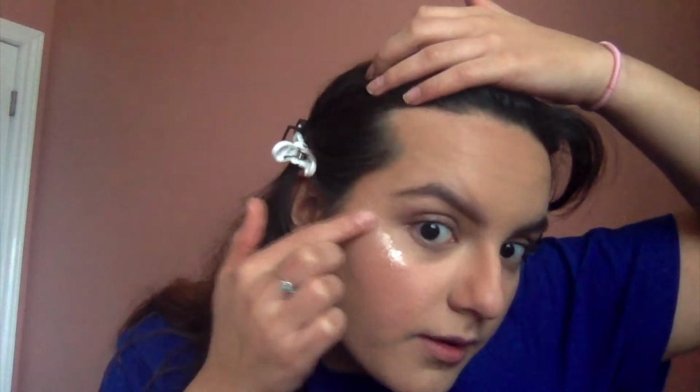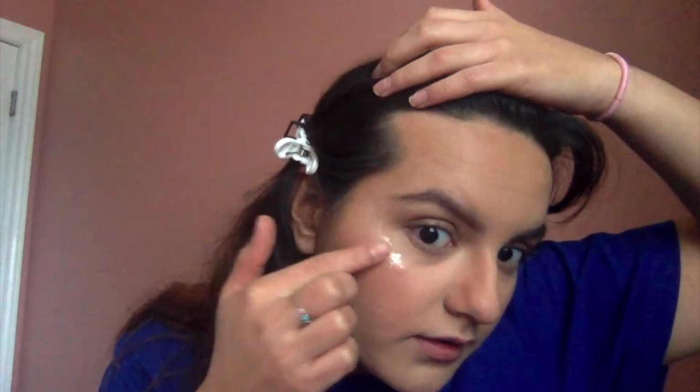Next up, I'm going with highlighter. I'm gonna go in with the e.l.f. Jelly highlighter. I don't know what shade. There's no shade. I think there's only one shade. This is my all-time new favorite. I was obsessed with the NYX highlighter sticks, but now after I found this, oh my god, guys, you need to get this. It is so beautiful. You can build it up, but you can also make it very natural.